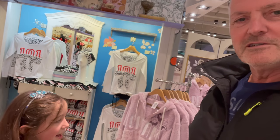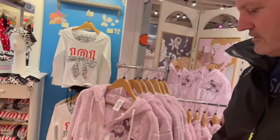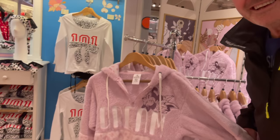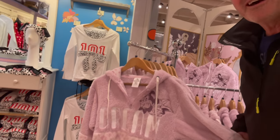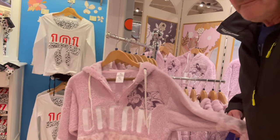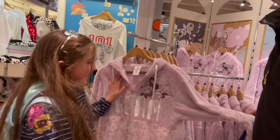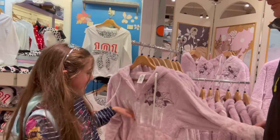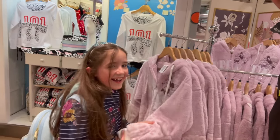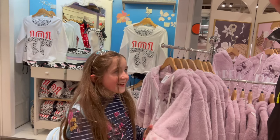Anyway, we have found some floodies. Daddy has just named these. This is a floodie. And if you're wondering what a floodie is, I could keep you waiting, but I can't, because I'm going to tell you now. It is actually a fluffy hoodie. And this is so soft. Bella, give us a demonstration of how soft this is. How soft are we talking? Are we talking like bunny soft? Yeah, soft as bunny. If any of you know Bunny, Bunny is pretty soft, yeah?